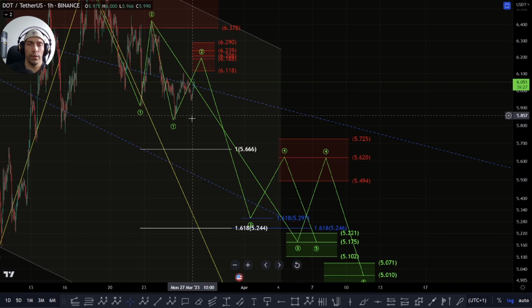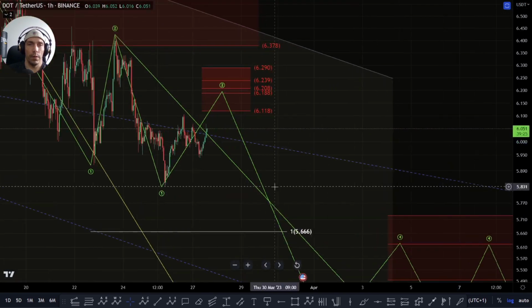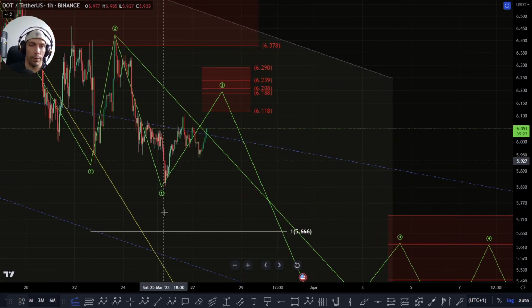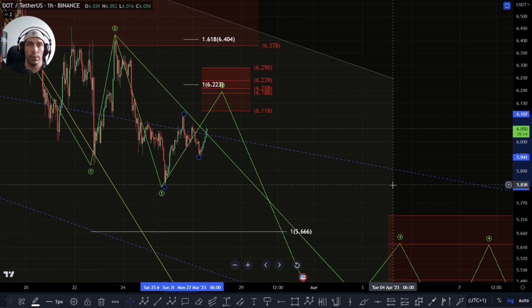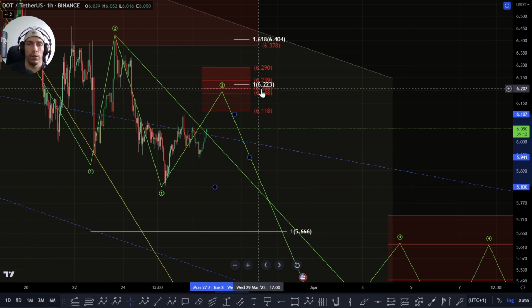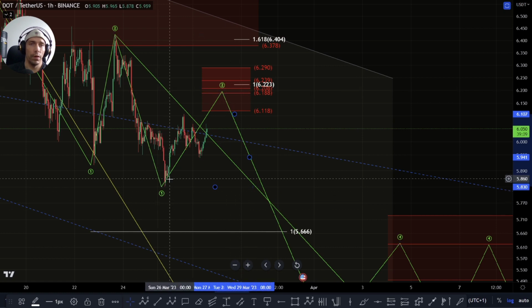So off of this current area, like I said, there is still that potential that we could move up here, even at a 1-to-1. Basically, we would be looking at this zone. Let's throw this on there. So the 622 would just be above this golden pocket. So keep an eye on this. If we do move up into this area, potentially we could face a rejection off this level. And then we could actually look to break down.